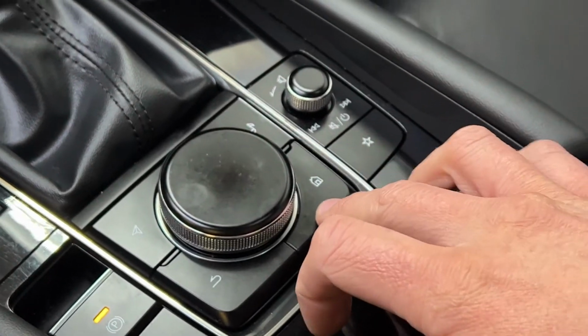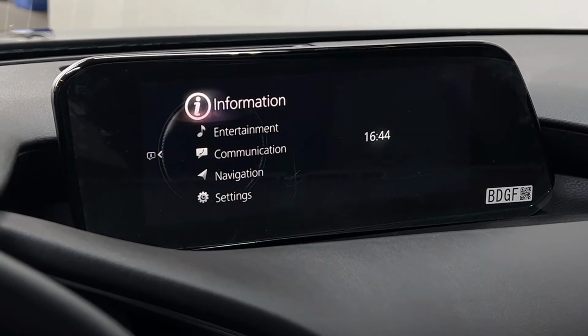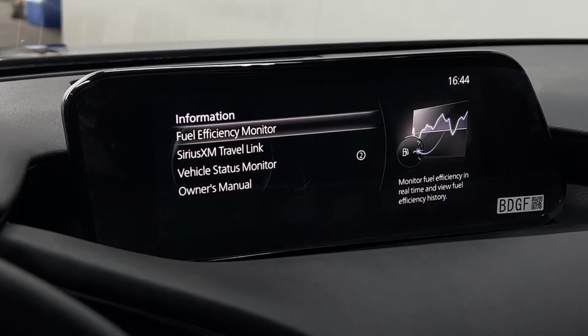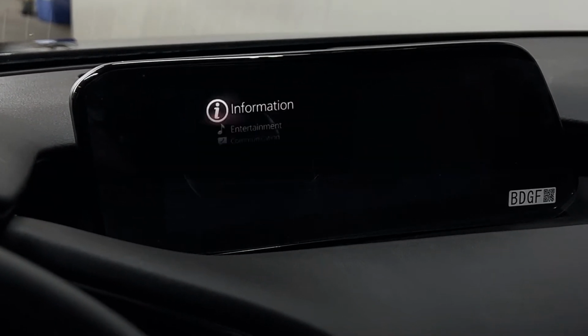So using this dial here on the very home screen, you can click through and see currently it's set to a 24-hour clock. As you push down on the dial, it'll bring us to the pages here. So you can go into the information, you have your fuel efficiency monitor, your vehicle status monitor, your Sirius XM travel link, and owner's manual, all digital there as well.